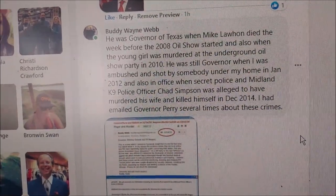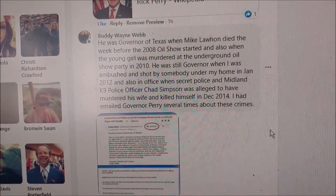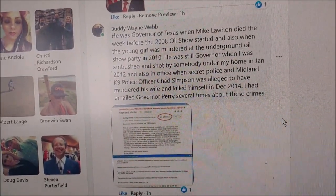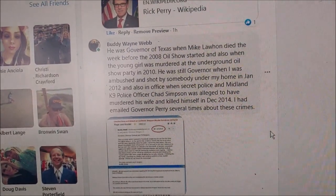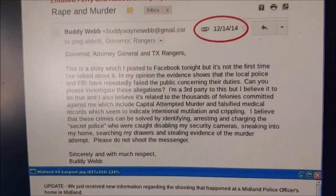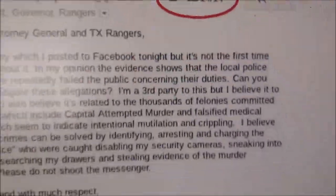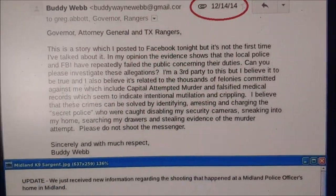Well, you know, I was reporting crime at the time, so I was a problem. And also in office when secret police and Midland K-9 police officer Chad Simpson was alleged to have murdered his wife and killed himself in December 2014. The problem is he didn't get identified till 2018 because I had to pay to get the secret police identified. I had emailed Governor Perry several times about these crimes. So this is a copy of the email. Actually, there were a couple emails. Okay, so it's dated here December 14, 2014, going to the governor and to the attorney general. The attorney general at the time was Greg Abbott, right? He wasn't governor. He was attorney general at the time.